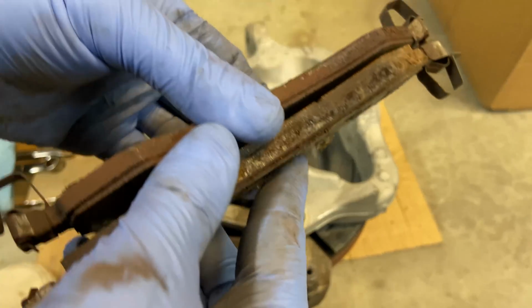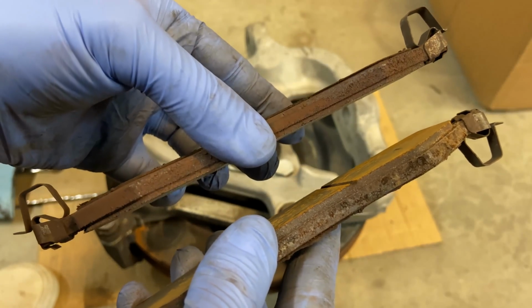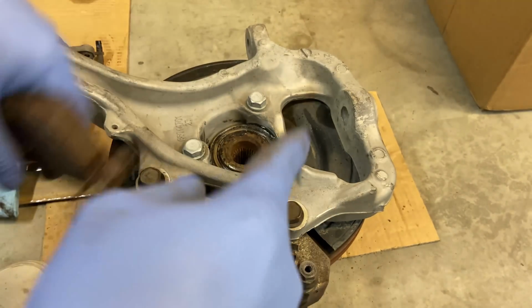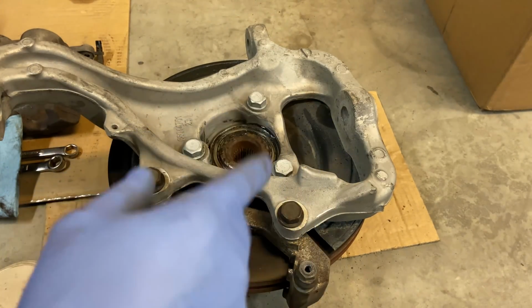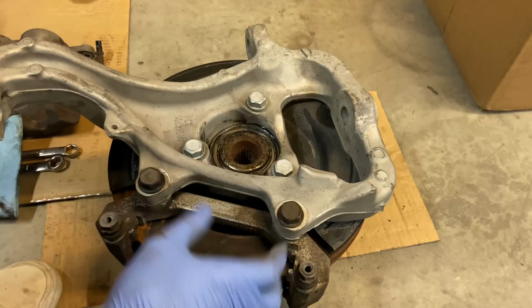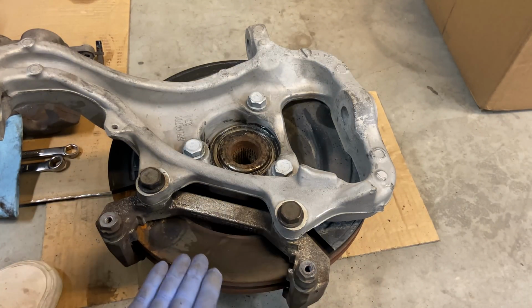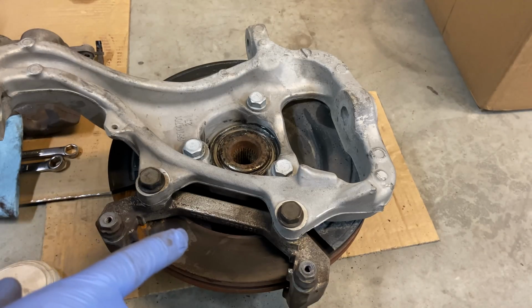I forgot to show you guys these, but when I took the brake pads off, this is what they looked like. Absolutely on their last life. Well, I'm actually gonna wait till tomorrow to put the brake pads on, because putting the brake pads on right now is just really difficult with the spindle on the ground like this. And I'm gonna get a bunch of lube all over the rotor and then I won't be able to clean it off. So I wanna make sure that this is upright. So we're gonna wait on that for tomorrow.